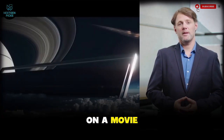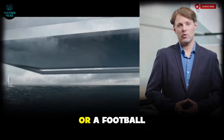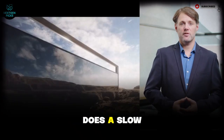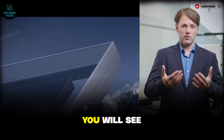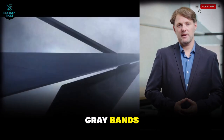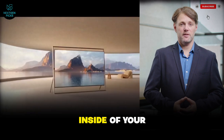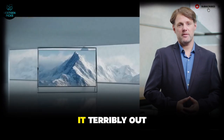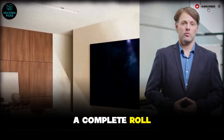If you put on a movie, you might never notice it. But the second you put on a golf tournament or a football game and the camera does a slow pan across a solid background of green grass or blue sky, you will see these faint vertical gray bands. It literally looks like someone wiped a dirty rag down the inside of your screen. Some panels have it terribly out of the box. Some are perfectly clean. It is a complete roll of the dice.